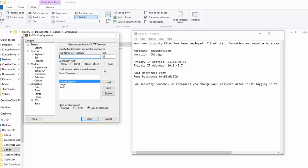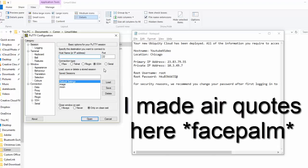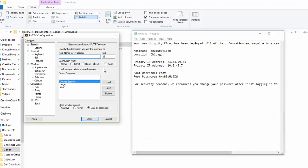I personally, once I've set up the machine, change the SSH port. It doesn't really add that much more security. It doesn't add any security really, but it's just something I like to do. It's not really that helpful, but it just makes me feel better.